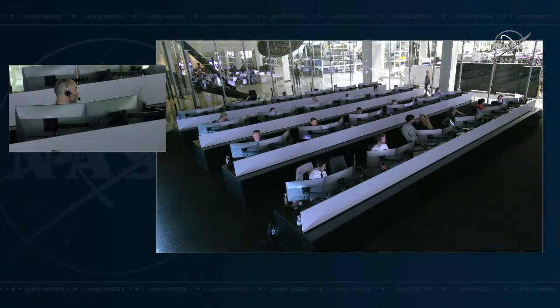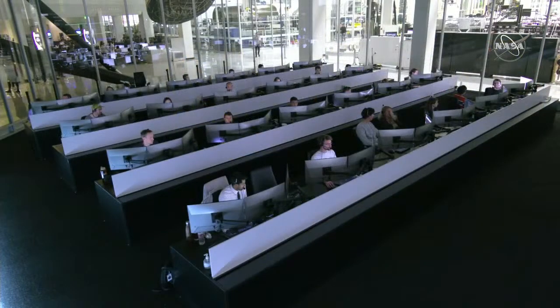Sounded like some nice words there from Commander Kjell Lindgren. Freedom, we appreciate those kind words. We will miss you, and we look forward to seeing you back home. And ISS, the Dragon has exited the keep out sphere.